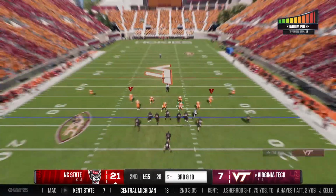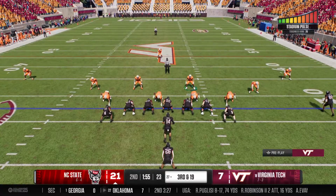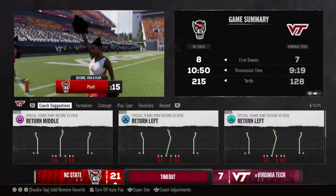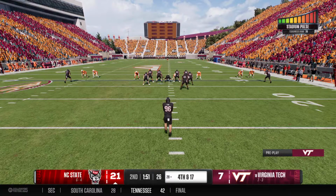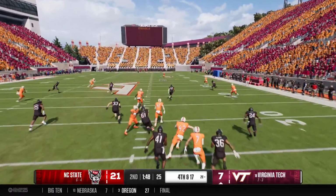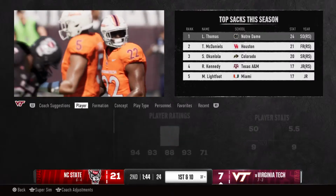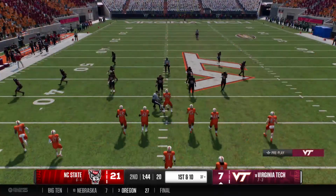Third down conversions, always a huge stat, and they've got a 3rd and long from the 27. The give to the back. And he's not going to make it. The defense denying him the first down. The Wolfpack will line up to punt it away. He's going to try to flip the field with this one. Excellent coverage that time. Didn't give him any room to set up a big return. And Virginia Tech sends the offense onto the field.